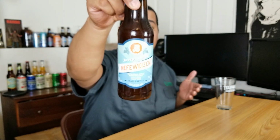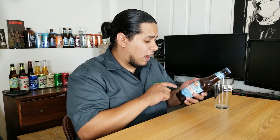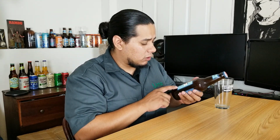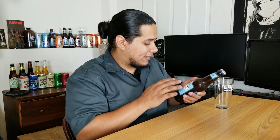Like when you drink it, you're like, man, I should be drinking this in fall. And Bavarian style Hefeweizens, like I said, are my favorite. So I'm very excited to taste this. I got it for $1. 5.3% alcohol by volume. It's Josephsbrau Brewing Company in San Jose, California.